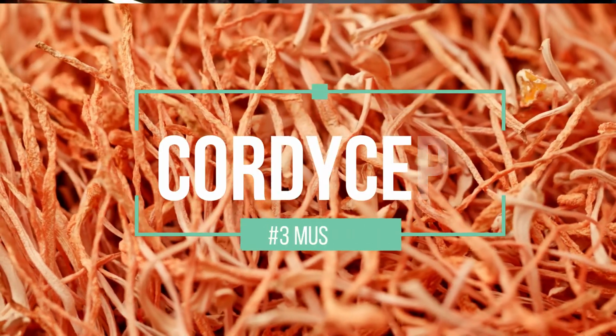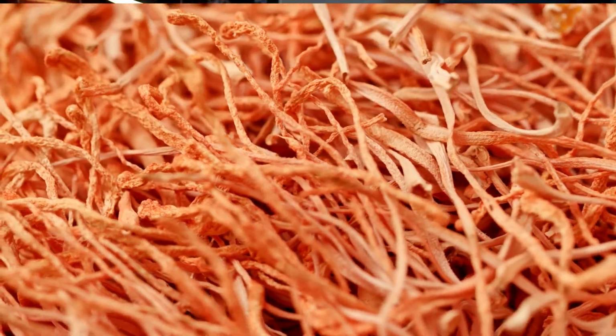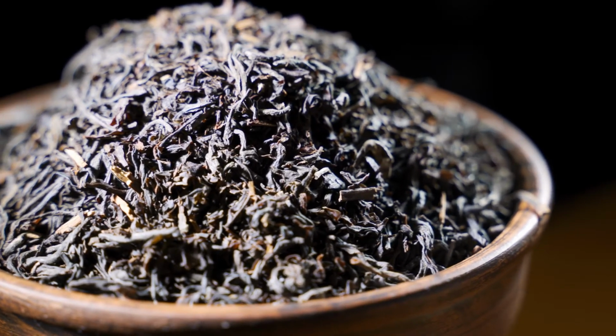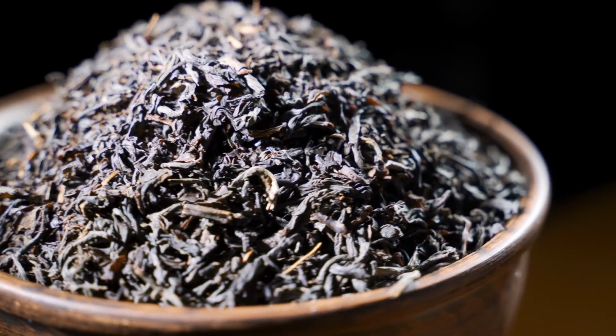All right, the third mushroom that we're talking about is Cordyceps. And this is a weird one because I almost hesitate to call it a mushroom. It's a fungus that grows on a specific type of caterpillar. And so it's been used for over 2,000 years throughout China and Asia as part of treatments for various things, including cancers. But more recent research has shown some interesting things.